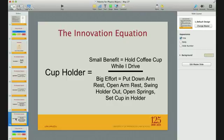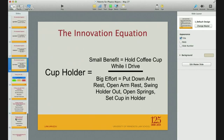It was as though a physics major, because I know I'm talking to physics majors here, tried to apply every concept of mechanics and dynamics in order to create the ultimate coffee cup holder Rube Goldberg machine. So that is the opposite of most of our innovation equations. So in the day in the life of an innovator, you're thinking about this equation and trying to make greater benefits and lesser efforts to achieve those benefits in the world of innovation.